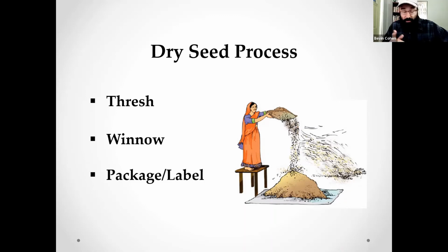It's almost as if that's how nature intends it. It is. She's smart. This is how seeds are dispersed, right? So the chaff is blown away and the seeds fall below.